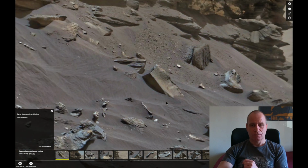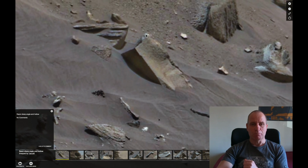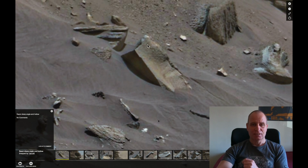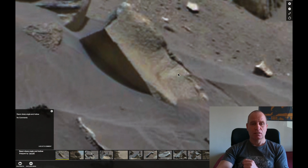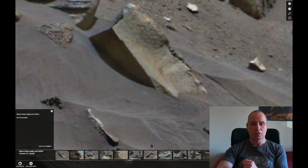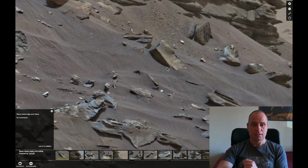It's very interesting, though. On the other side, as you can see, there are some bumps or protrusions, but on the other side, look, it's quite regular shape. See, this is the one, there is a gap, and there is another one. So, well, yeah, it's interesting.